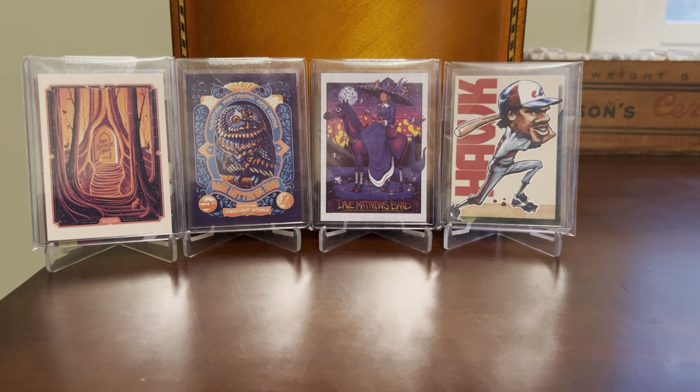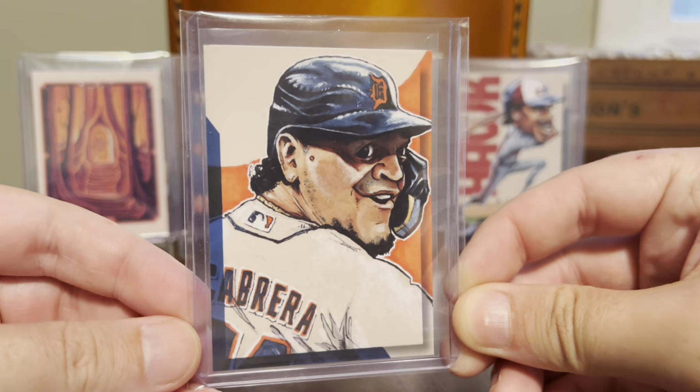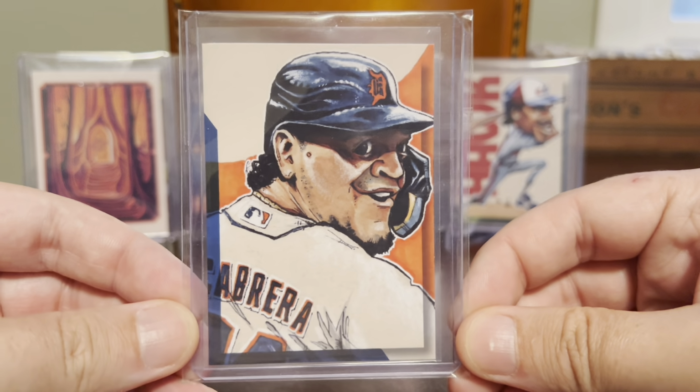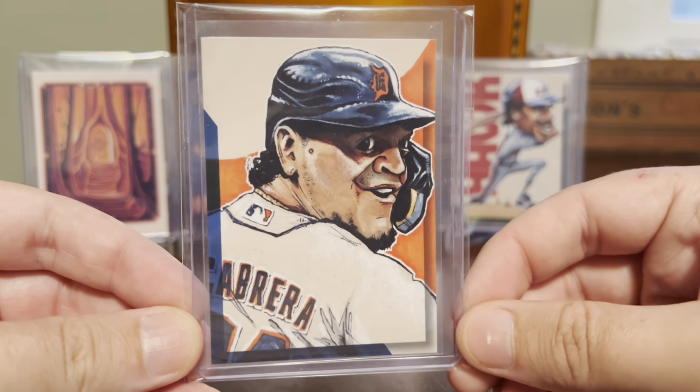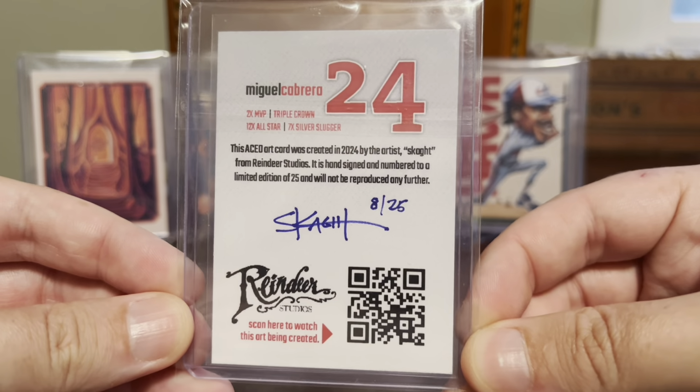I've missed a couple. He had a Paul Skenes, which sold out very quickly. Did get a Miggy. Love this Miguel Cabrera. Look at that. I believe this one went to Lisa Z, of course. Huge Tigers fan. Lisa Zankevich, the original full size. But again, I was lucky enough to get one of the 25 Miggies that are out there.